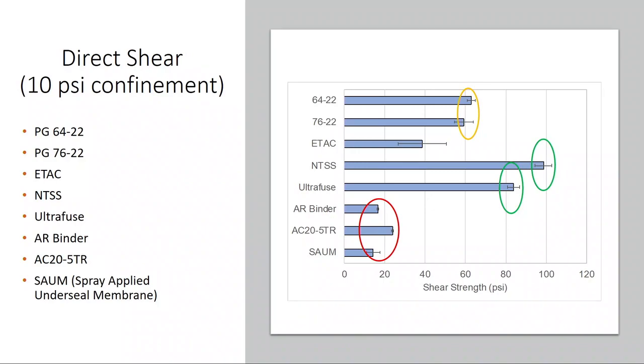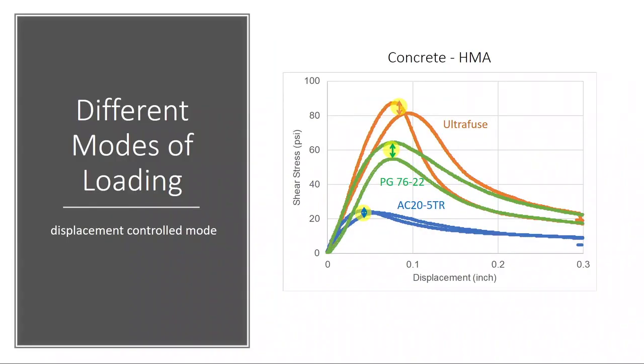So why did it not perform very well? And again, this was before this research project. So one of the things that you find is that you can get different results depending on how you do the test.